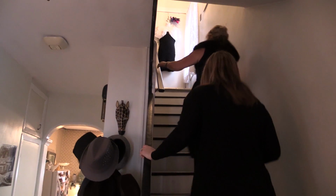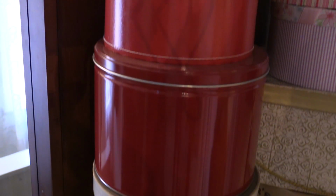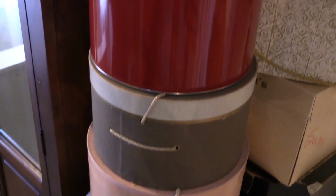So in this area, at the top of the stairs, these hat boxes are full of the most beautiful vintage and designer hats. Can people go through and look in the hat boxes as they're shopping? Oh, absolutely. I encourage that. I also encourage girls to come just for a hat party. Get all the hats out, try them on, take pictures, and have a ball. It's like adult dress up.